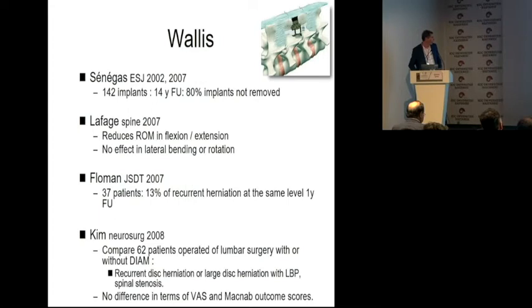So Virginie Lafage has shown that interspinous device is able to reduce range of motion in flexion extension, but in fact, interspinous device has no effect in lateral bending or rotation. And this is not surprising, because interspinous device is implanted on the medial line, so it is impossible to reduce forces in lateral bending or rotation.